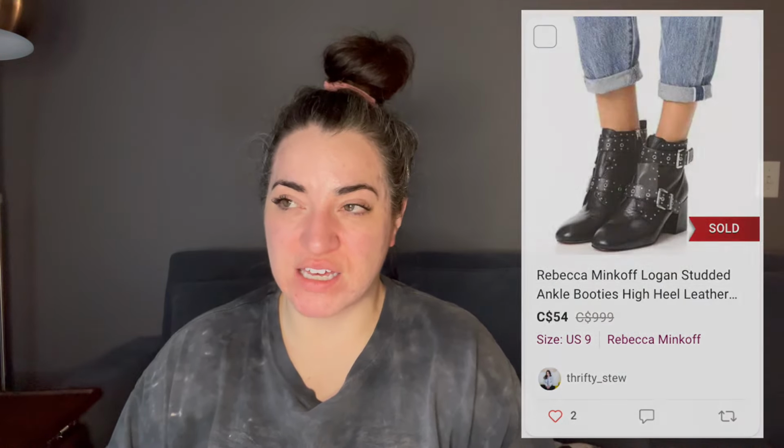Next, this pair of Rebecca Minkoff boots. They sold for $54. This was kind of an iffy item for me to grab. Rebecca Minkoff, in my opinion, is very hit or miss. I will still grab some of her items every once in a while, but I try to be very picky. I remember checking comps on this pair of boots and thinking it could really go either way, but I guess we'll see what happens, and I'm glad I did.